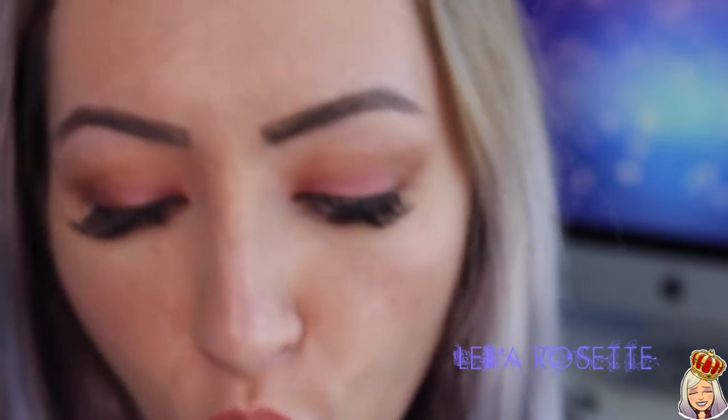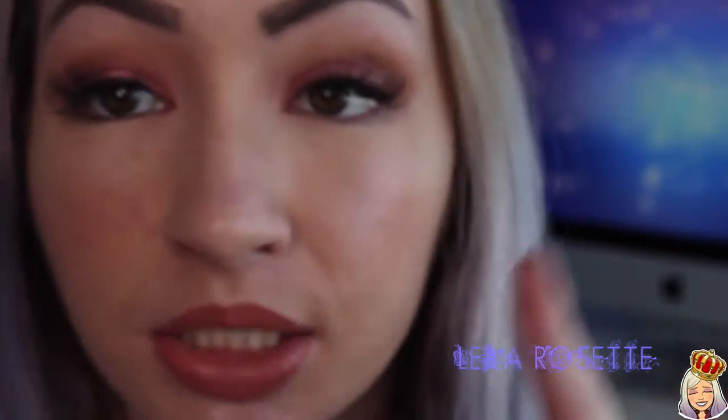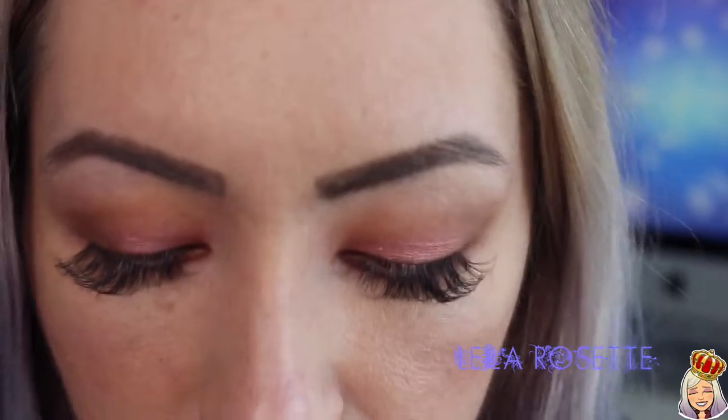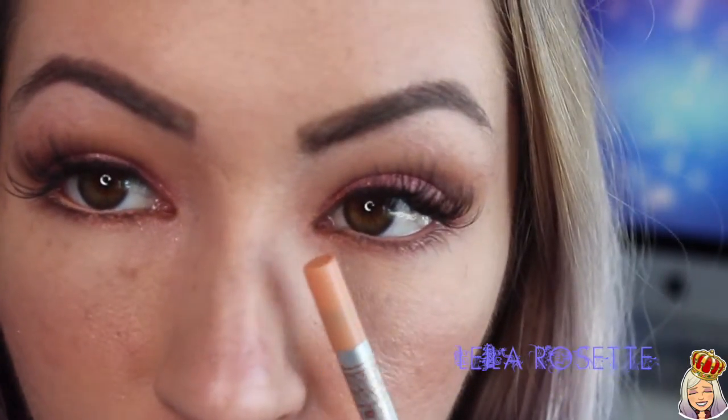For the lower lash line color, I'm gonna take that shimmery brown, the only color that we haven't used so far in this palette, and that's what I'm gonna put on my lower lash line. I just popped a little bit of Stila Topaz into the lower lash line, which is like a nude eyeliner, and I did that versus the black just because this look is so soft. I didn't want to overpower it with eyeliner.